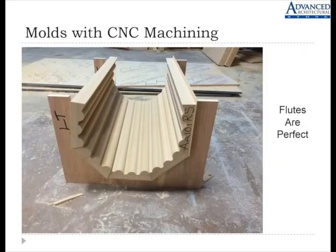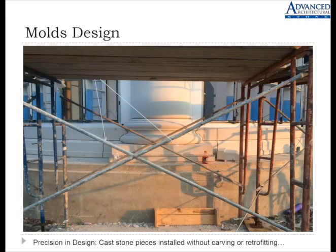Exacting dimensions and symmetry shown here are the result of CNC technology. The CNC machines that Advanced uses are also used in the aircraft industry by Boeing and other multinational companies. Whether it's an airplane or a building, customers need to know the product is going to fit within tolerance of the industry. We'd rather you not shape the product in the field.